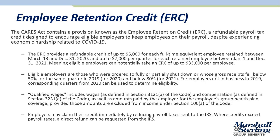Qualified wages includes wages and compensation, as well as amounts paid by the employer for the employee's group health plan coverage, as long as those costs, of course, aren't being claimed under another form of relief or credit. And employers may claim their credit immediately by reducing payroll taxes sent to the IRS. Where credits exceed payroll taxes, a direct refund can be requested from the IRS.